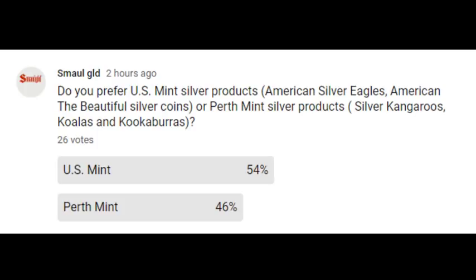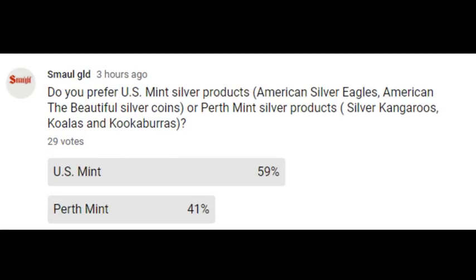So where we are now, let me give you the update on the poll. Three more votes came in. The question was, do you prefer U.S. Mint silver products, meaning the American Silver Eagle or the beautiful silver coins, or do you prefer the Perth Mint silver products like the kangaroos, the koalas, kookaburras, and then, of course, the lunars, which I didn't include, but you know those are also another offering. And the latest three votes all came in favor of the U.S. Mint. Pretty surprising, although I would say I don't like to have the queen on the other side of the coins. I like to see two fresh designs when they come out with a new coin.